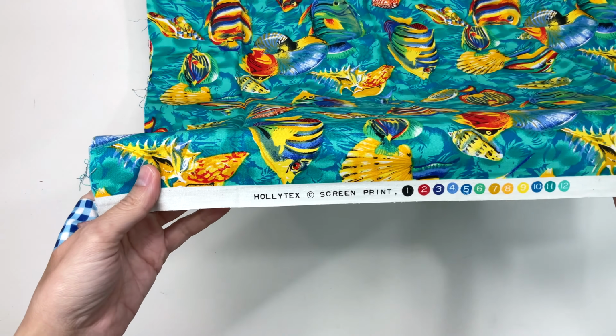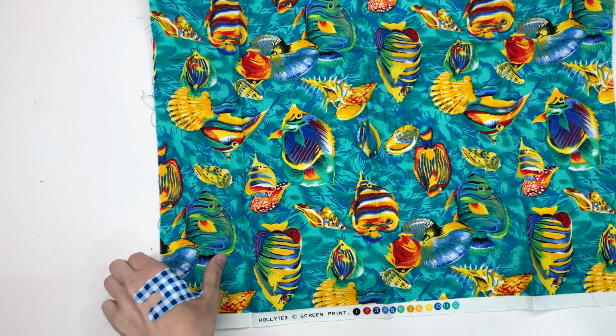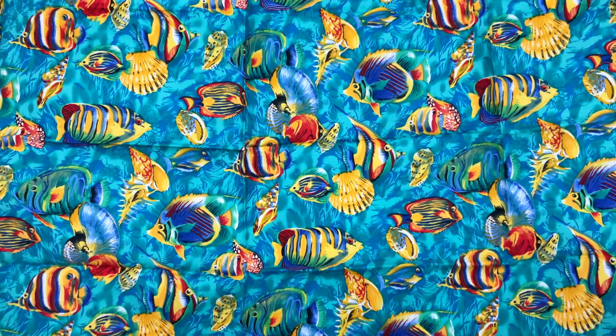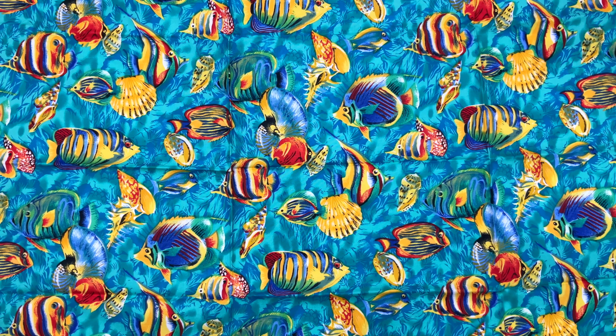It says Hollytex screen print, and it's just a cotton and not a lot of it, maybe half a yard. It's cute and very colorful. It could be cute in a quilt. I just have to figure out what would coordinate best with it.